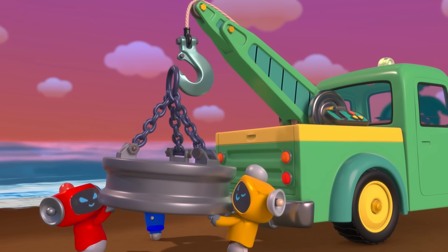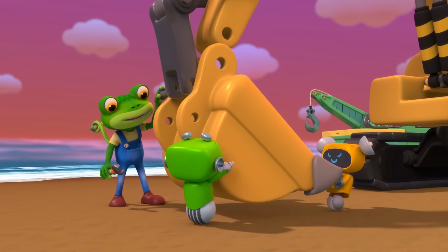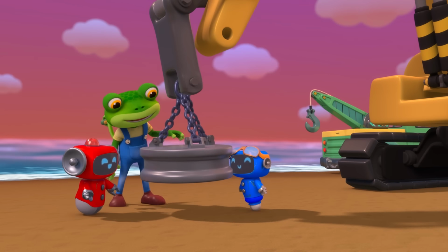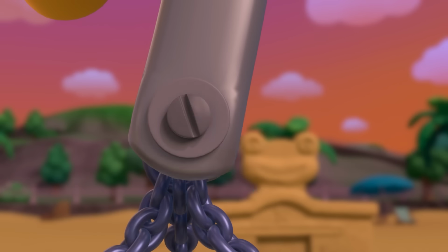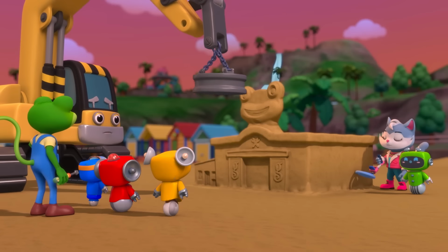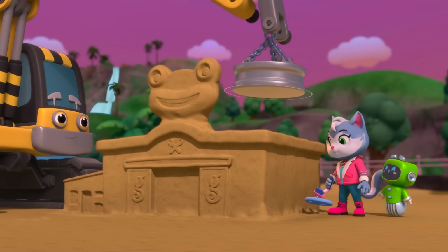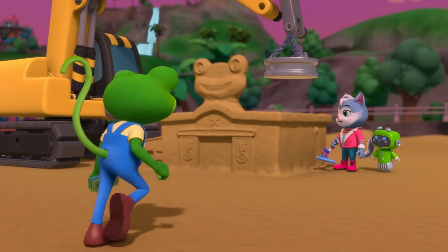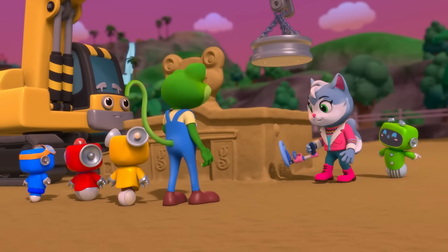A magnet instead of spades and hands will pull the keys through the sand. We'll attach this magnet to Eric's arm to reach the keys without doing harm. Eric's arm will help us reach the keys hidden underneath this beach! Meow-wow! That must be the keys! Yes, indeed! This way, Eric!